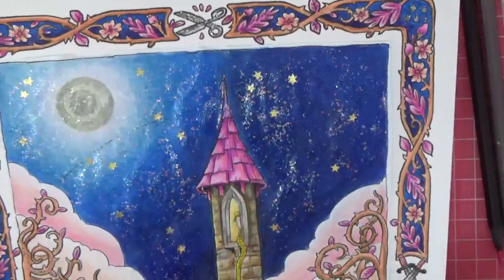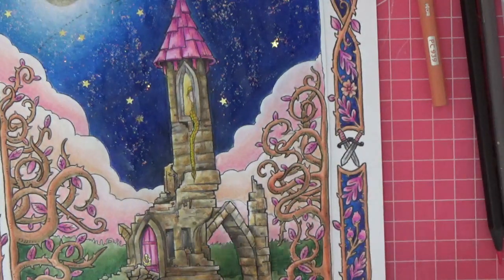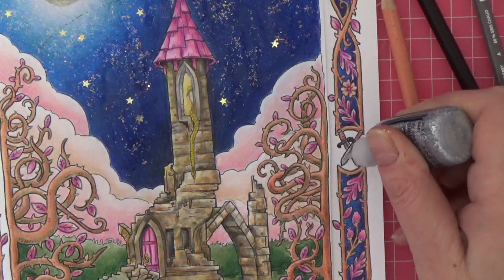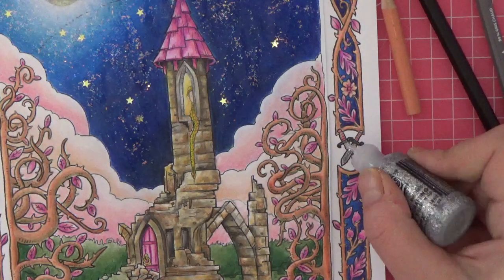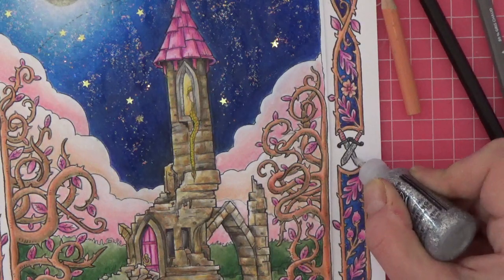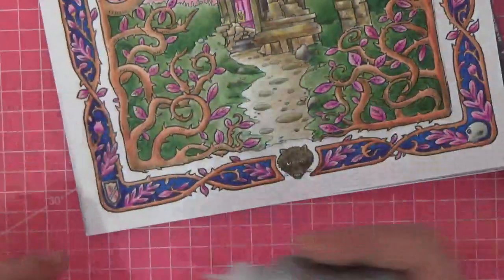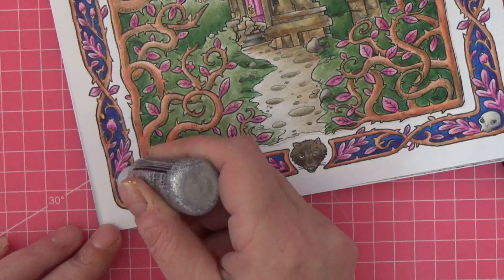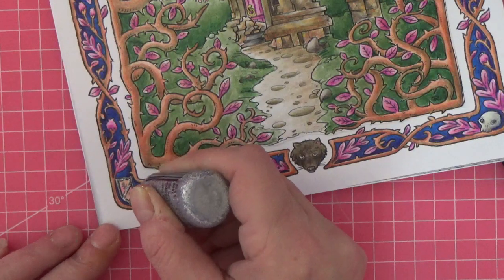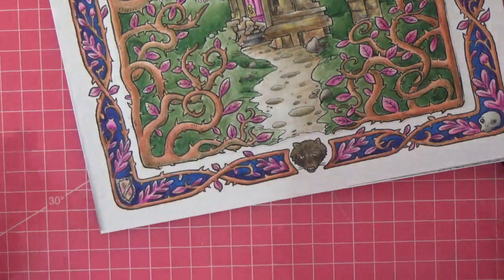Sorry, hang on a sec. Yes, please! Then we're going to do the sword with the silver stickles, which is why I just put grey underneath. Silver stickles there. We have got the little shield being stickleized within an inch of its life. There we go.